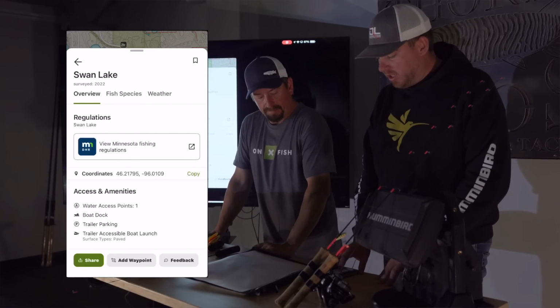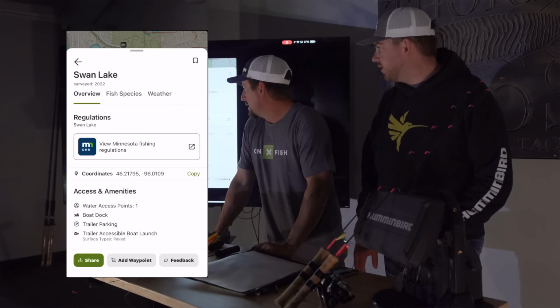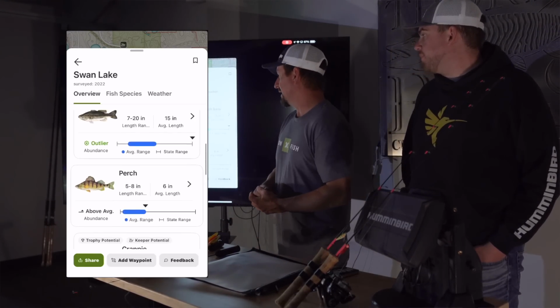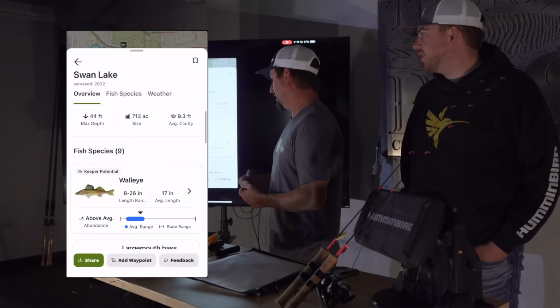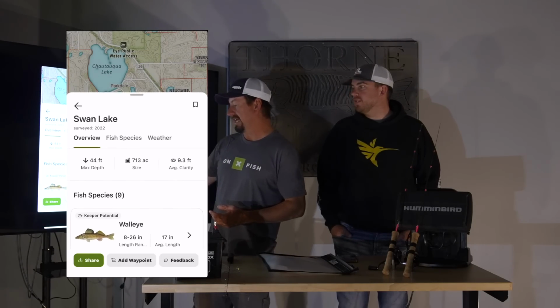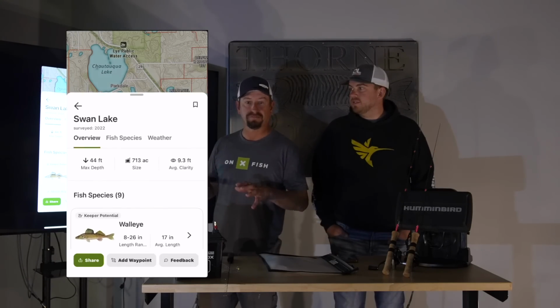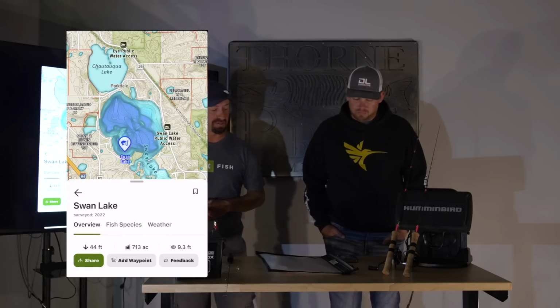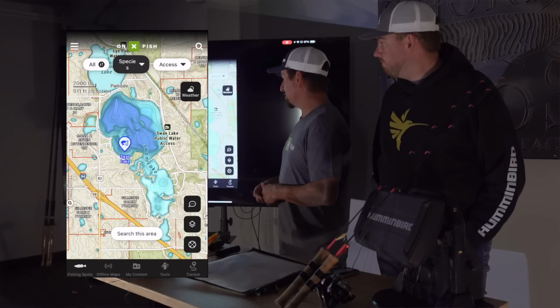And then the next thing, when you're going after this, Griff, is what are they eating, right? Are they eating bugs? Are they eating minnows? You just have to figure out their forage and then attack it. If you go to the overview of the lake, it'll actually show you down at the bottom what kind of food sources are in the lake. That'll help you dial that in a little faster so you can be more efficient while you're fishing.